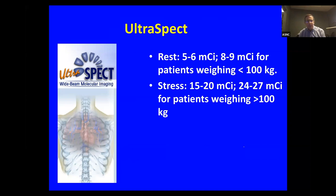So for a BMI of 35, we've learned empirically that with the stress only on the anchor cameras, the image quality is challenging enough that we should just go ahead and plan to do, if we're going to do an exercise study, a stress rest study. So the patient gets the usual 10 and 30 in that. So BMI of 35 is our empiric cutoff.